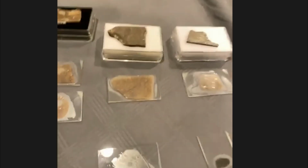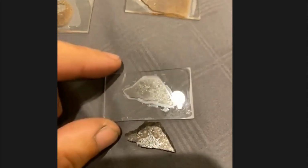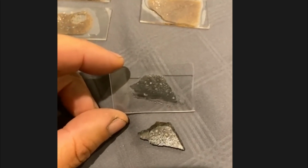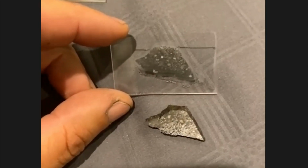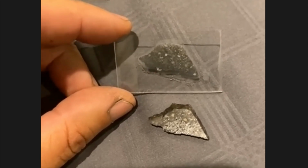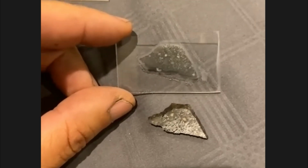So I want to try to get on scope and do that. You mentioned L3 melts and other melts. How can you have a 3 with a melt? So this is kind of a neat one. This is LL3 melt breccia. So this is 1 of 1, and you had mentioned Salamo. This is Salamo's classification. So I wanted to do that one.